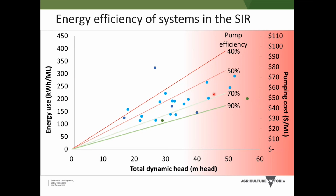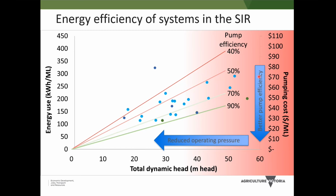And so ideally, when we change the efficiency of the system, we're pushing points down this way. When we change the total pressure they're operating against, we're pushing them back this way. And ideally, systems will be designed down here, and we work with farmers to try and get them designing systems down here, but that usually means that the capital costs are going to be higher. It's going to be more expensive to set that system up. So we end up with systems here that are a bit cheaper to set up, but the compromise is they're a little bit more expensive to run.